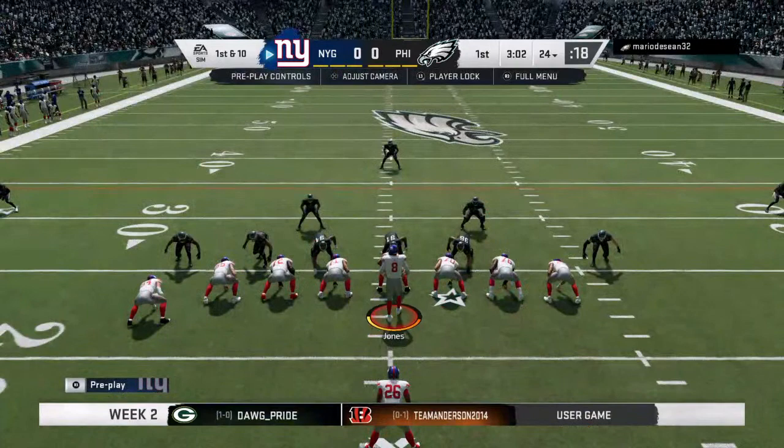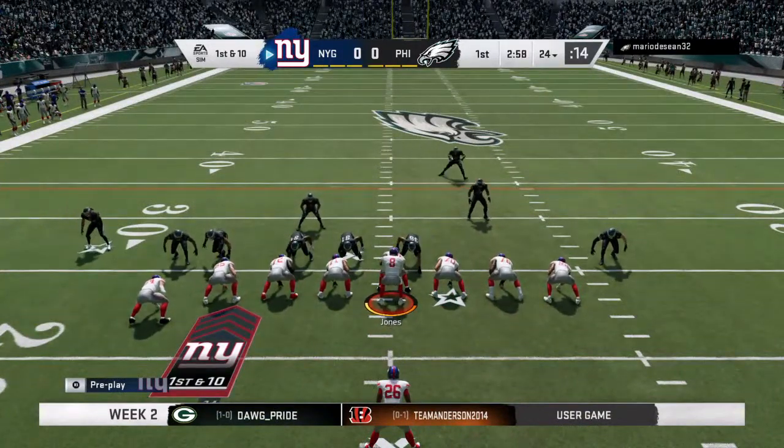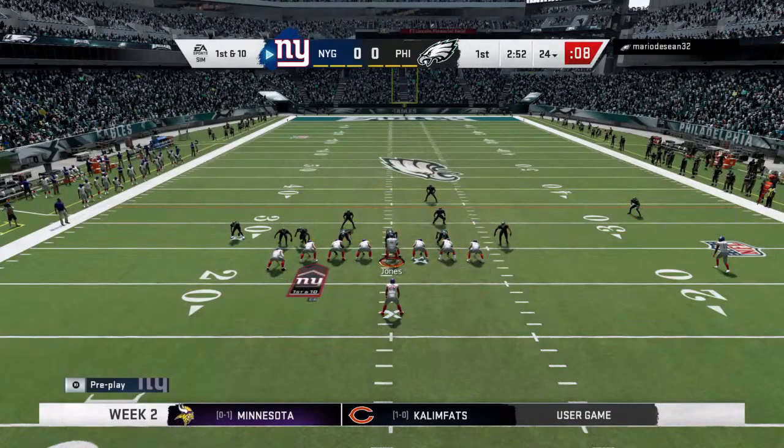Down. 18 Gator. 54 Mike. Here we go, D. Here I come again. Out. 61. Matchbox lights.